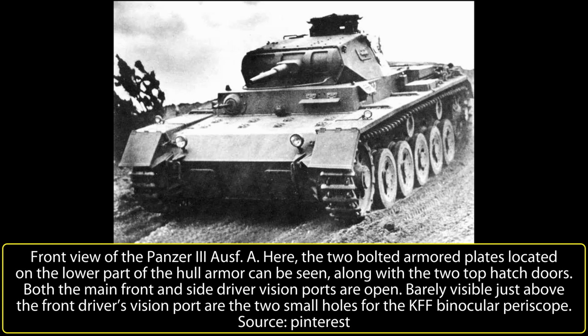The driver's visor was connected to the front armor plate by using hinges. While it had no vision slit, when folded down, the driver would use the KFF binoculars periscope to see through 2 small round ports located just above the visor. The periscope had a 1.15 times magnification and a field of vision of around 50 degrees.